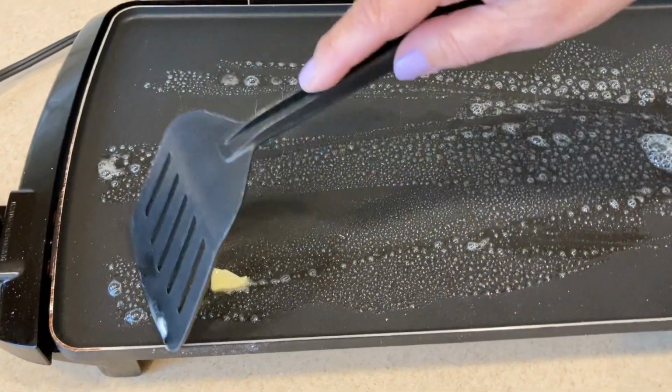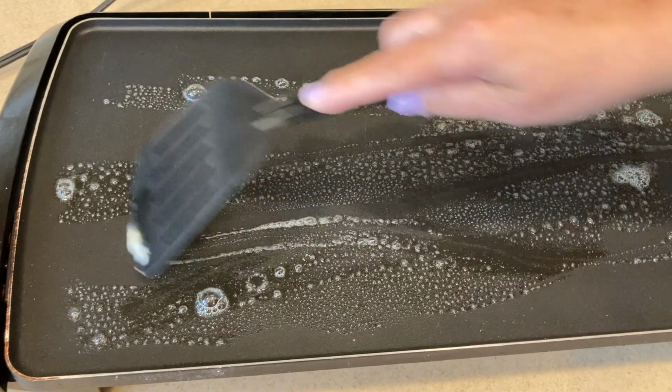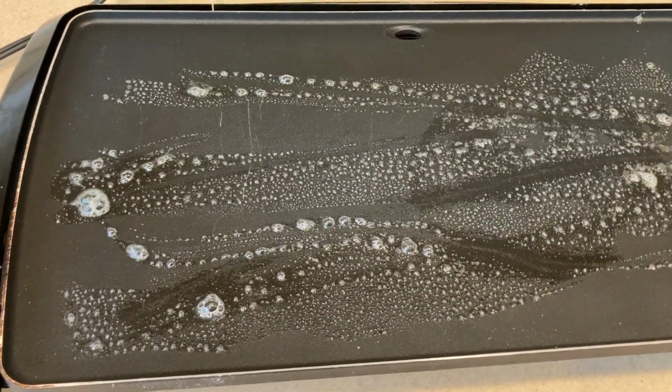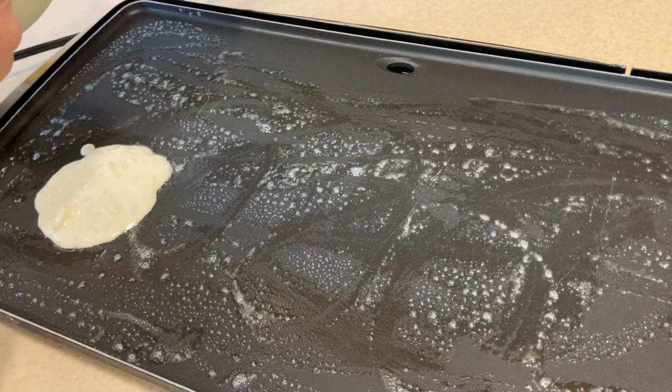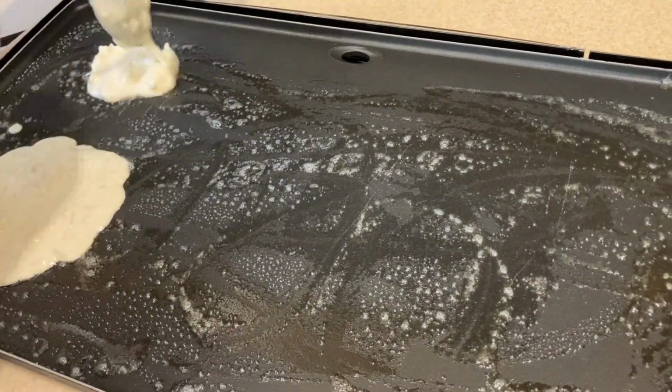Now it says to grease the griddle, and they would probably use whatever kind of grease they had in the home. I'm using a little bit of butter, but they could have used any kind. Just take by spoonful and add it to the hot griddle. And that's what we're doing.